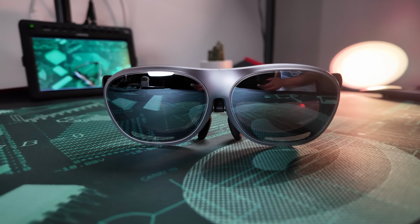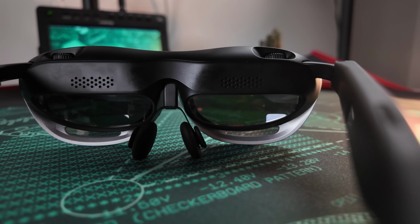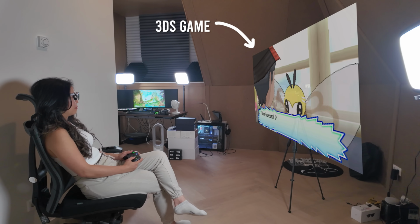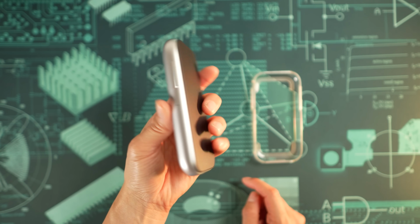We'll talk about how it holds up after hours of wear and the real world image quality compared to its competitors, battery life, performance, 3D content, quick one, and whether you actually need the Station 2 or if the glasses alone are enough.